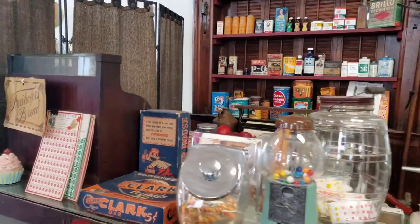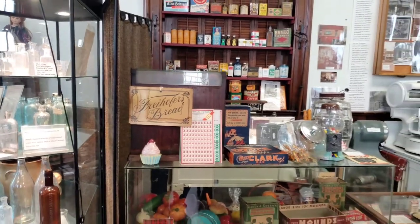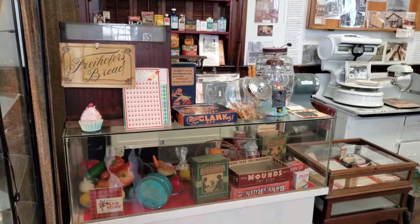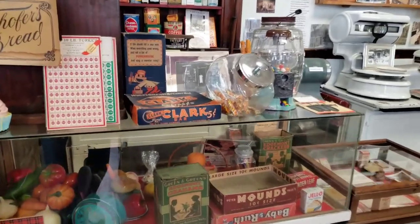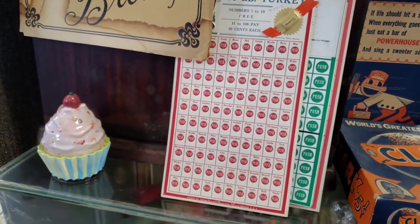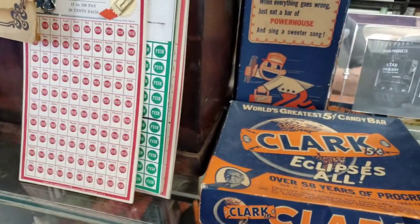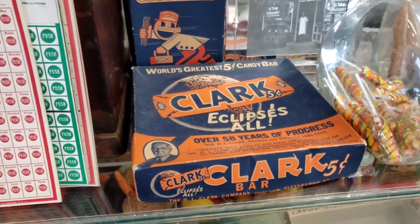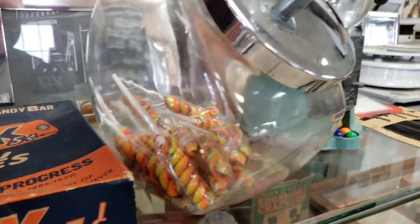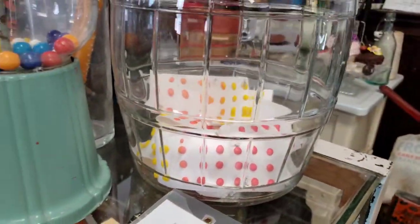Now, when I seen this section, I thought that this was Sam's on 25th Street. He had it set up like Sam's. It is not. It's just a conglomeration of a lot of different things. But check this out. You guys remember some of these? Remember the old stamps? It's amazing the stuff he's got. Anybody remember these? Look at this. And then everybody remembers Dots, right? You ate more paper than candy, basically.